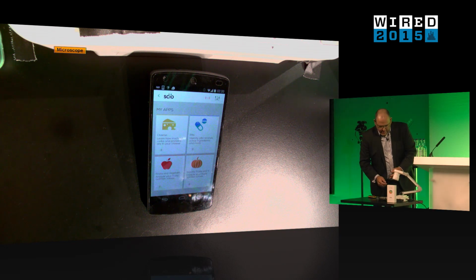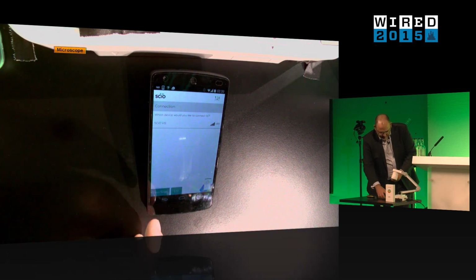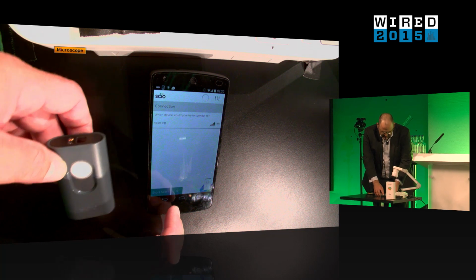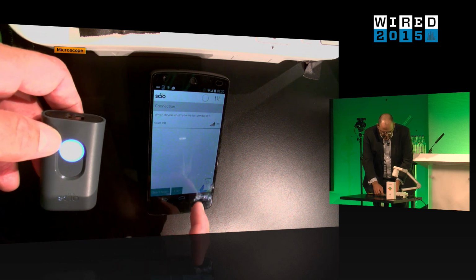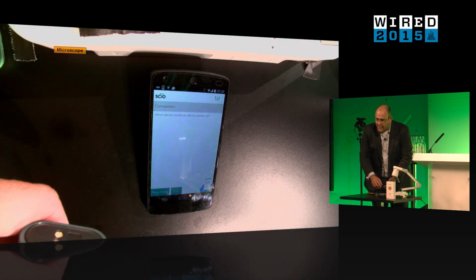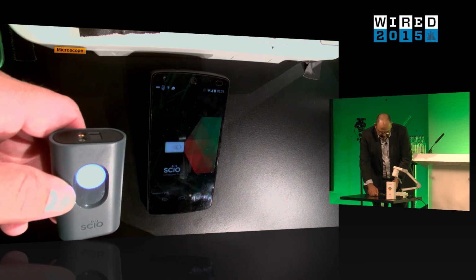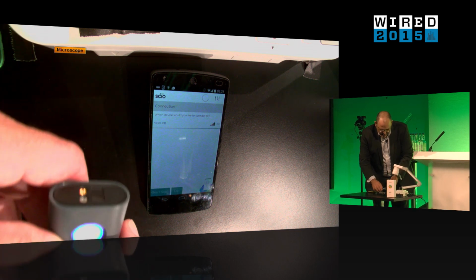Let's see if it connects. One second. We're going to try to connect it. This is where the Bluetooth part kicks in. Now you know it's a real demo. As you said, David, live demos are the best. One second. Okay. So we're going to connect to this device.